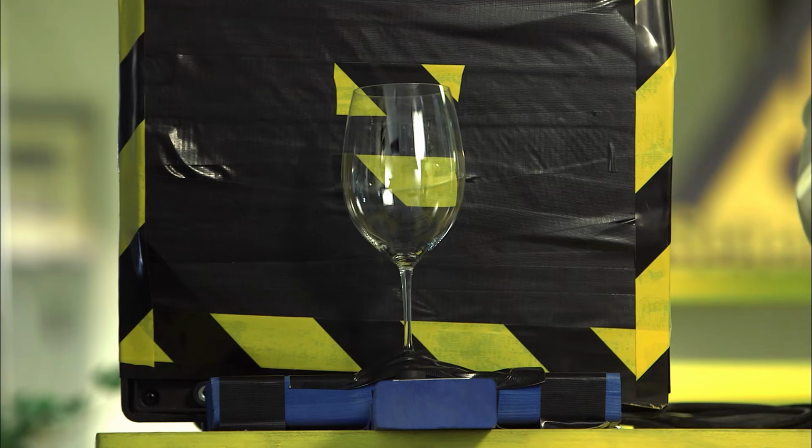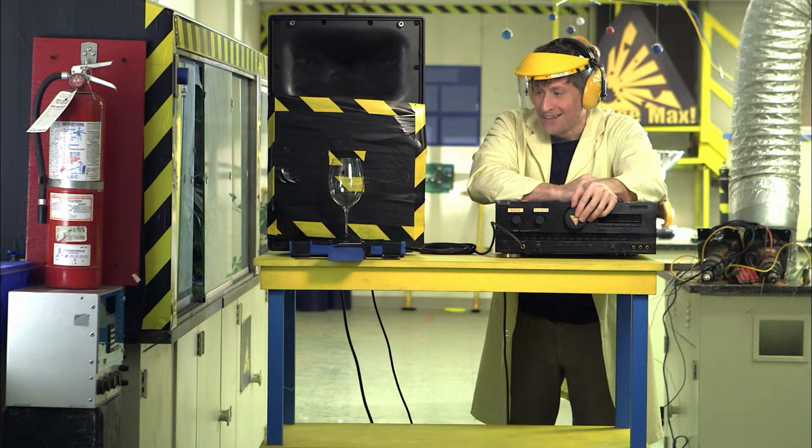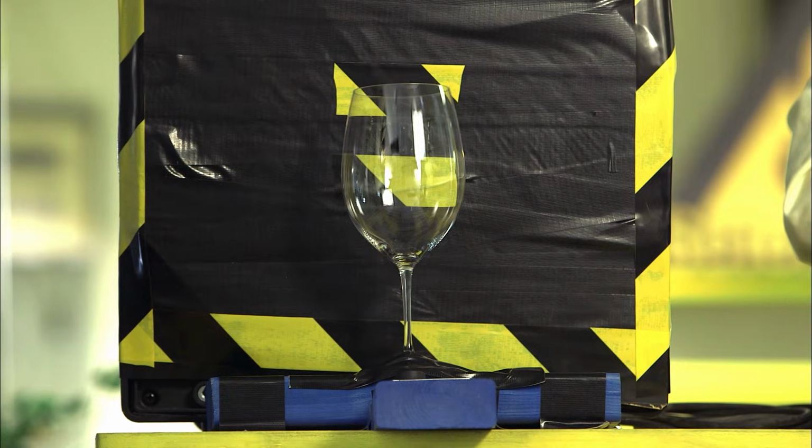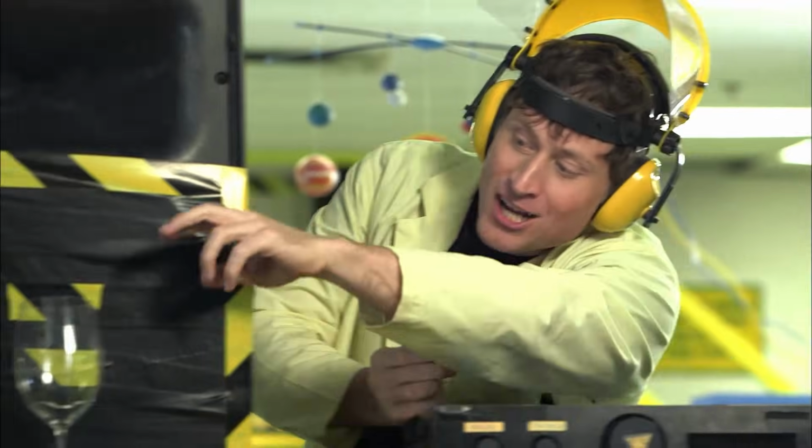Finding the perfect note things vibrate best at is great for musical instruments, but it's not great for this wine glass. The sound waves are causing the glass to vibrate a lot. Because this glass is delicate, it can only vibrate so much before it breaks. The vibrations were so strong that the glass literally shook itself to pieces.